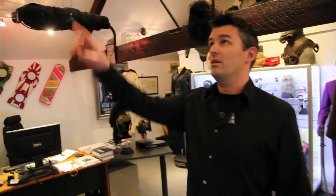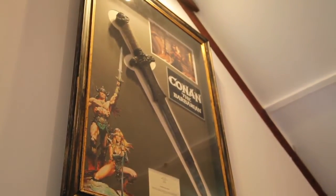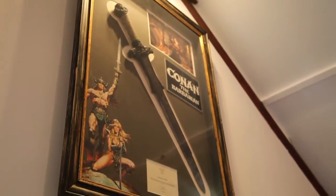If we start up high here, we're going up to Conan the Barbarian. That's Arnold Schwarzenegger's special effects retractable sword from the original Conan film. Is that the one that you said you're going to be buried with? I'm taking it all with me. It's all coming with me. I'm going to have a really big hole when I die.